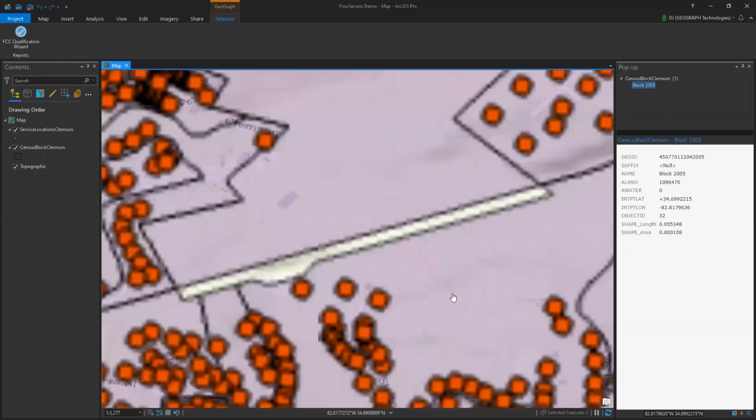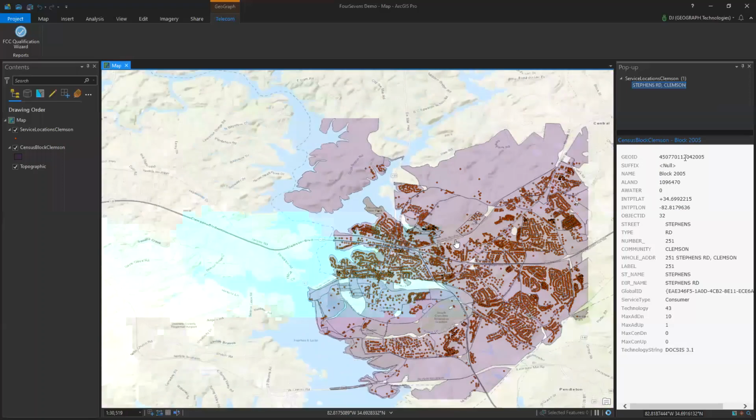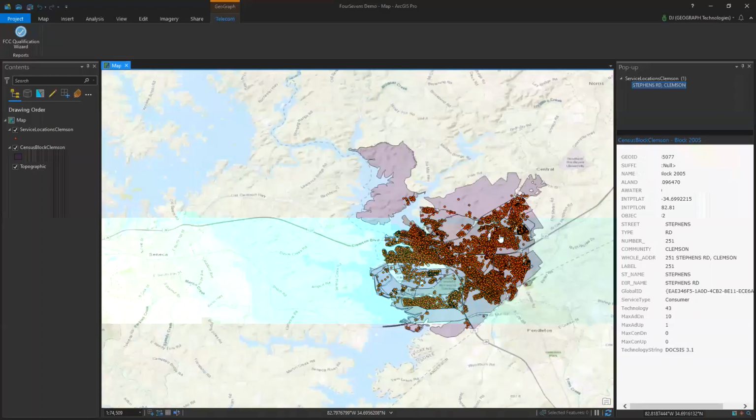So in addition to that, again, our service locations. So if I go ahead and click on a service location here, you'll see we also have the data that we discussed there. So down here we have our technology type, service type. You can see here was a consumer, max advertised download, max advertised upload. So these are those fields that we're going to be using to map, so that then the software can do the rest of the heavy lifting for us and pull all this data together and create our 477 report.